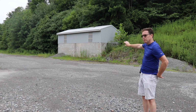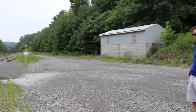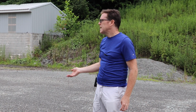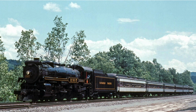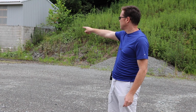So somewhere in this general vicinity is where we believe the Kingsley station was on the cutoff. Built 1914, 1915. It was a brick station. And when Steamtown was doing excursions in the 90s, which I've been on a couple, they would come from Scranton to here, switch at Kingsley and go south. But at that time the station was here, and the local historical society was selling food and gifts. But there was a fire, and eventually, I think in the 1990s, the station was torn down. So again, guesstimate is that it was in that vicinity.